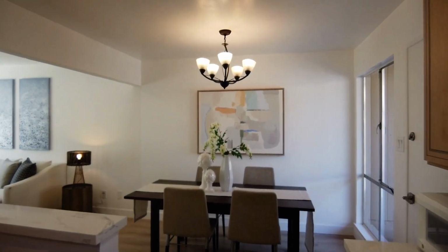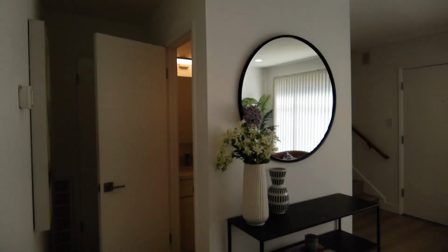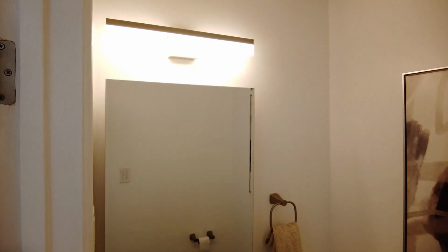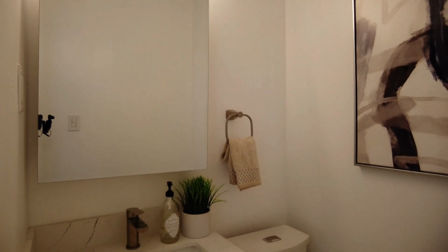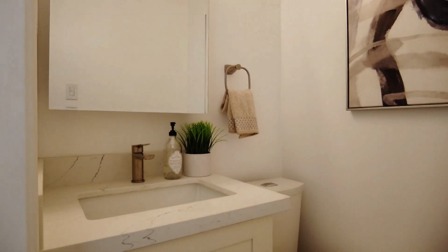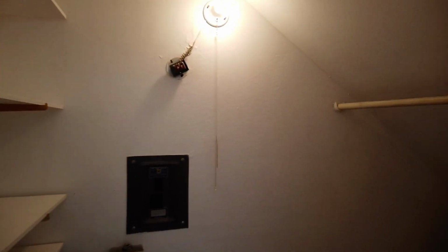As I mentioned, it's a 2-story townhome. All 3 bedrooms are upstairs. Here downstairs, there is also a half bath. And at the end of this hallway, we also have a Harry Potter closet. So it's space under the stairs. There is extra storage at the carport, and I'll show it to you later.